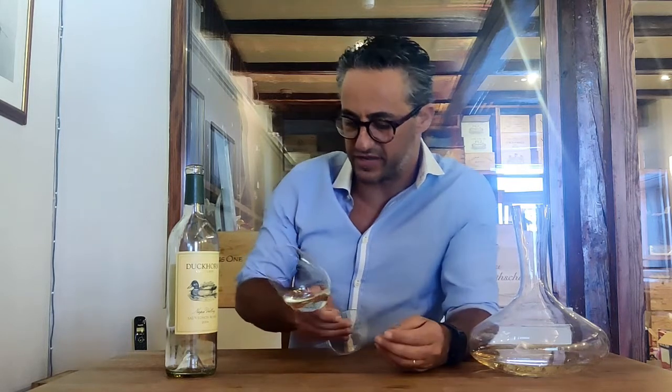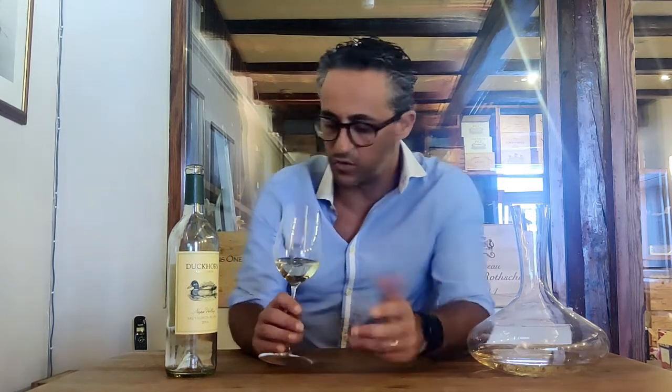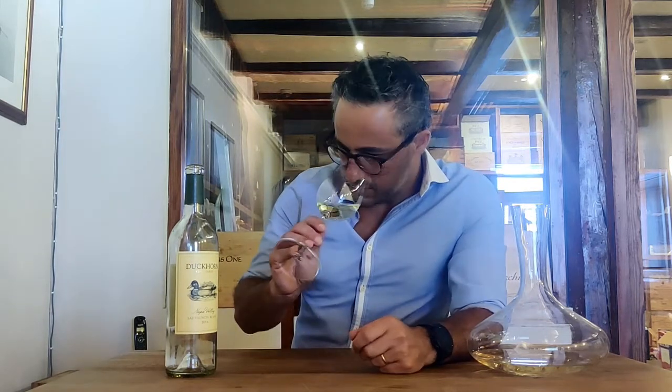On the nose, it's lovely. The color is a lemon color, so it's not too dark. Being a 2014 vintage, maybe I would have expected it to be darker, so that's really good news. On the nose, you can get some lemon, so I'm a little bit surprised for a 2014 vintage. I get a lot of lime and lemon and freshness, but then I also get a certain creaminess. So immediately you do notice that there is some age in oak, some maturation in oak.